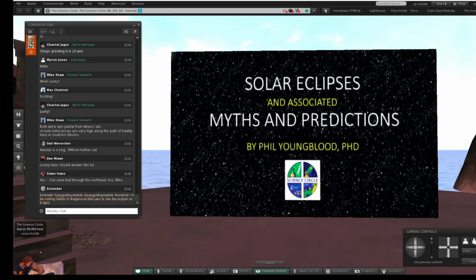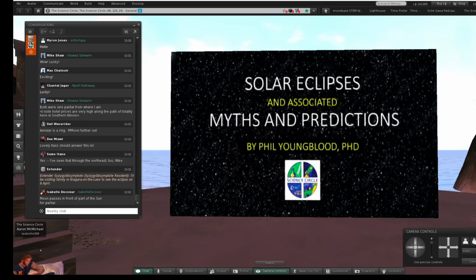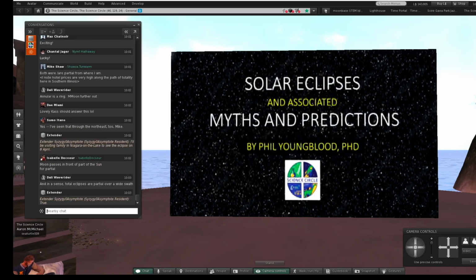Cass is a practicing astronomer. Okay, with a partial eclipse, the path of the moon and the path of the sun are a little off, so the shadow passes over only part of the Earth. And then total is a fairly rare event, because the apparent size of the moon is larger than the sun, so it literally blots out the sun. Okay, let's take a look. Today I'm going to talk about solar eclipses, myths, and predictions over thousands of years. Most of my talk will have to do with what people thought or learned a couple thousand years ago.